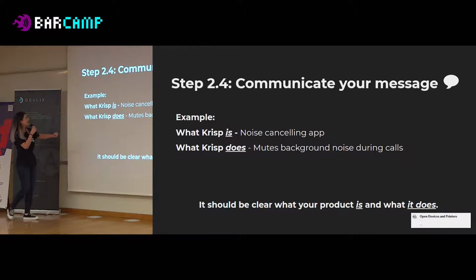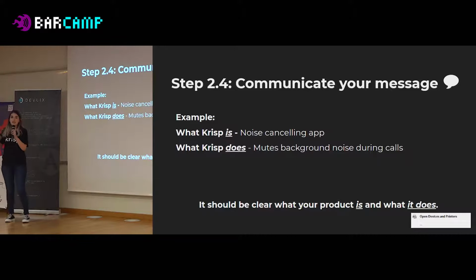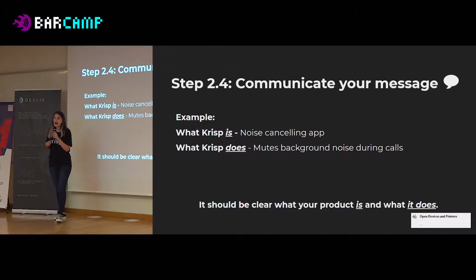Let's move on to the next one. When you are communicating your message about your product, you have to explain what it is and what it does. Now, I want to emphasize that when you're launching a product, it's not about how complete and perfect it is. It's not necessary for it to be perfect. It has to tell a story. It has to have a vision. It has to have a potential. So if you have a potential in your product and you're telling it to people, they're being inspired. They're being motivated to support it, to see where it goes and what it's going to end up to.